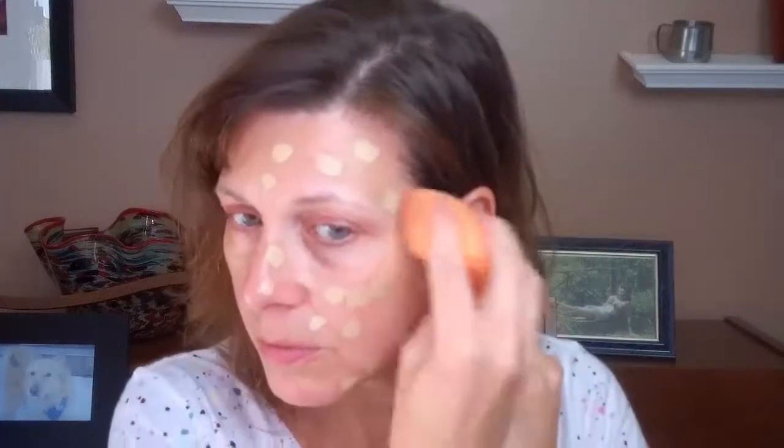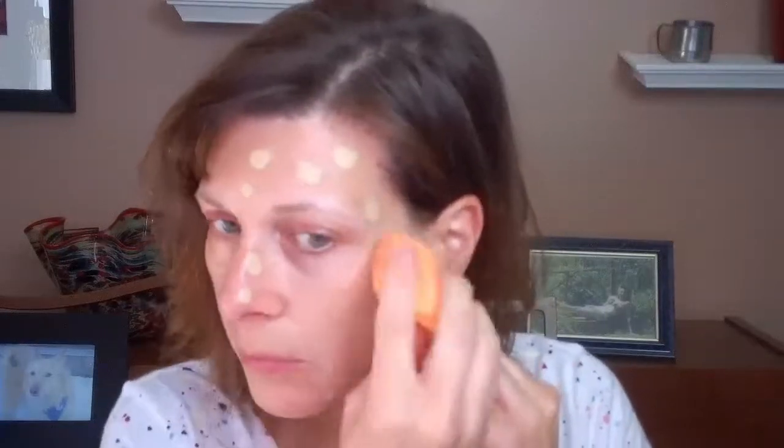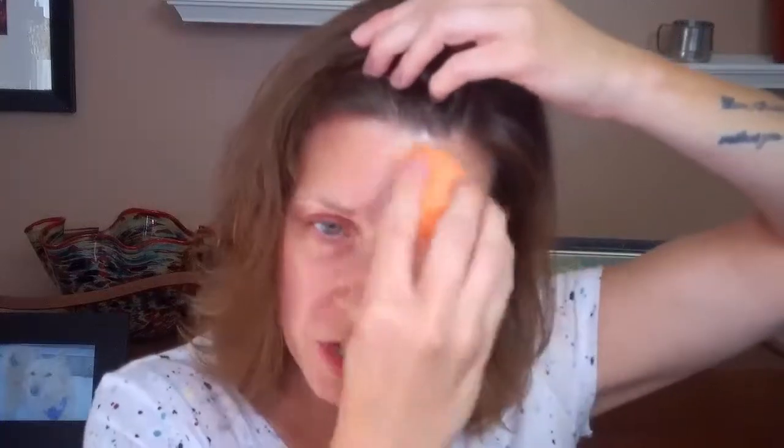Here we go with the sponge. It's a little light. I find right at this moment I'm working a little bit hard at blending it. I have moisturized, I have put my sunscreen on, I have put my primer on, which is what I usually use. It's the Flower Beauty In Your Prime Hydrating Primer.